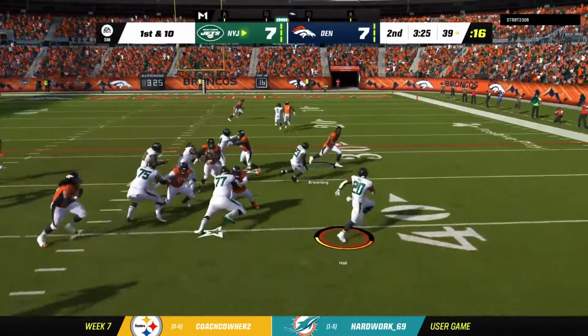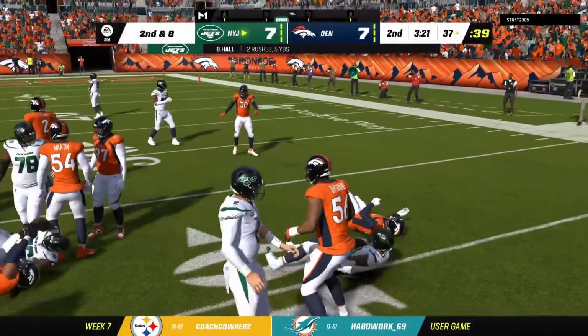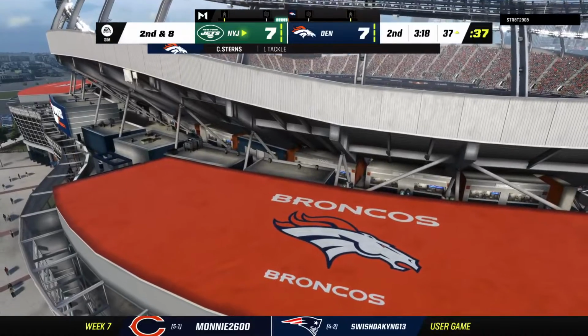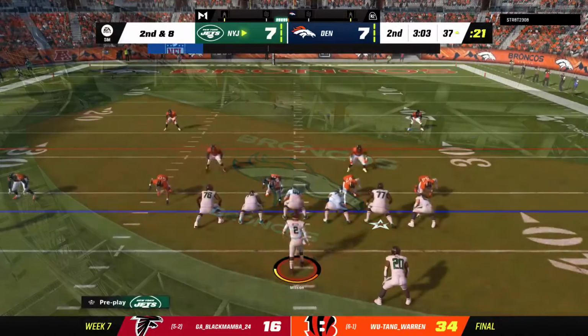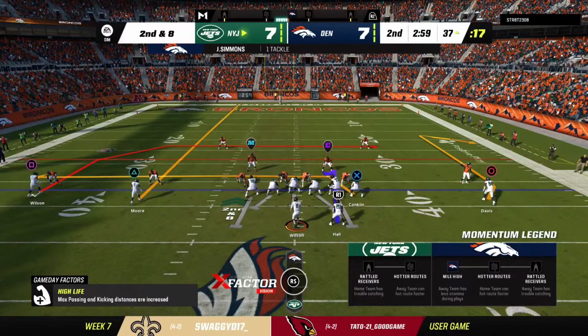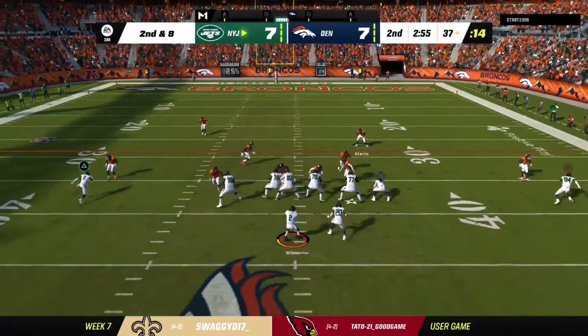On 1st and 10, it's Hall. Down to about the 37. Oh, that's a real nice job there by the defensive front. They just engaged and held their ground. But how about the guy who made the play? We often talk about whether they take a good first step or not. Many times you just don't take any step. Just get your feet moving, get your body going, and then once he made the read, he was able to make the play.